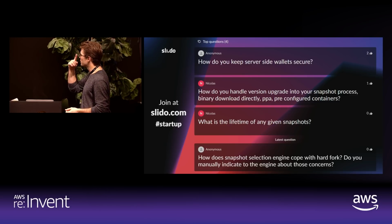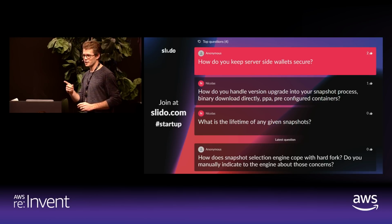How do you keep server-side wallets secure? Very good question. A lot of ways. We should probably give a full talk on this topic specifically. I'm not going to go into too much detail on this now.